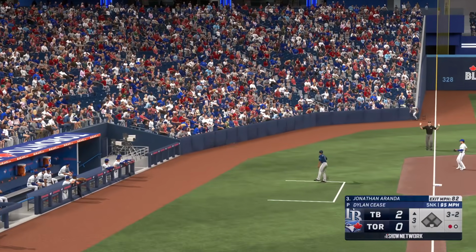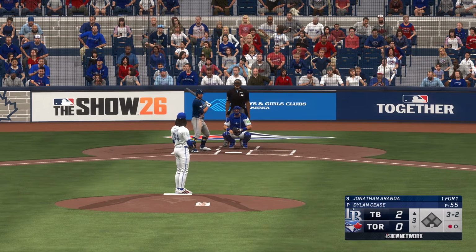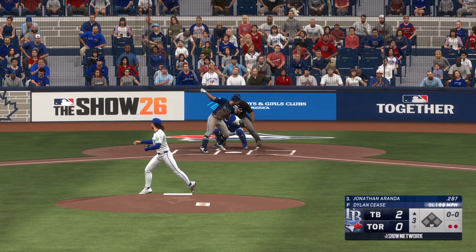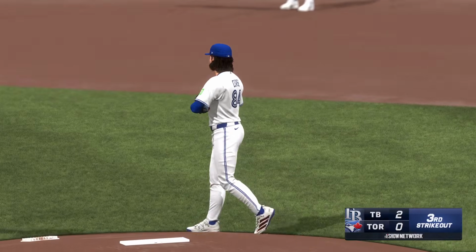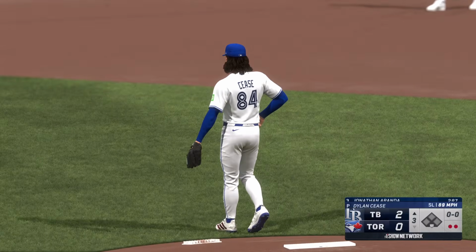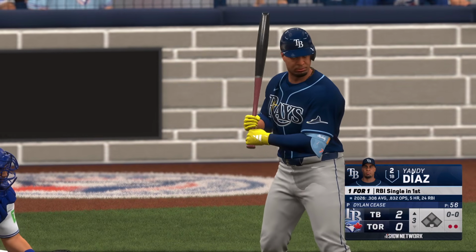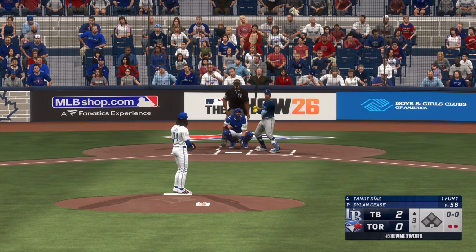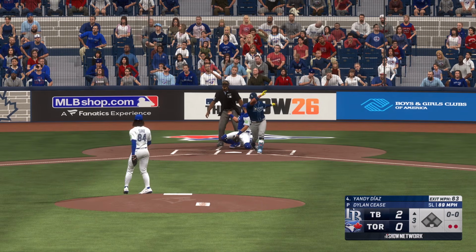Battling here as he fouls it away. Payoff pitch. Swing and a miss. And he's registered three Ks in this one. He came out of his mechanics there. Typically likes to shoot the ball the other way, but that time, a little anxious. Two outs, bases empty. Stepping in, Yandy Diaz. And a foul ball.